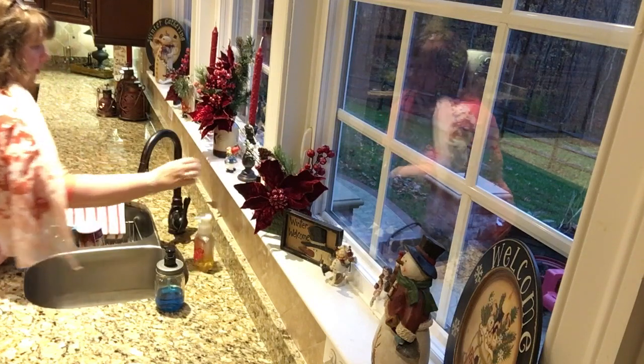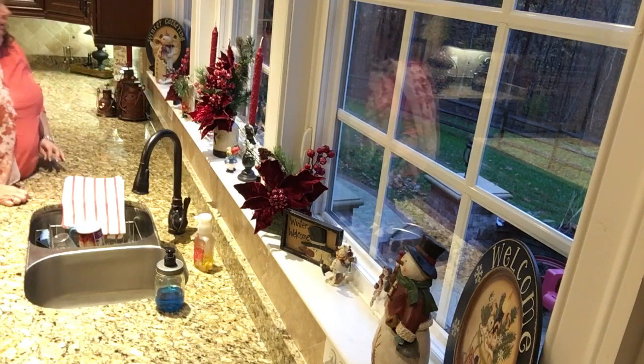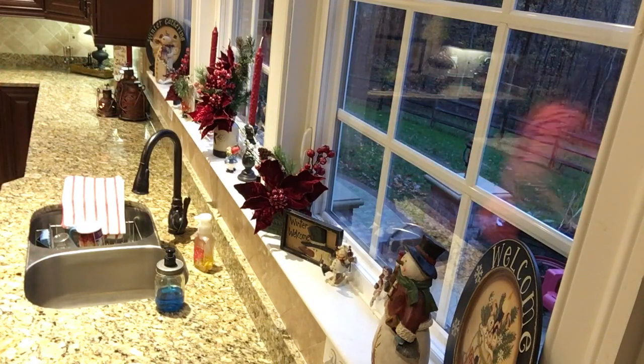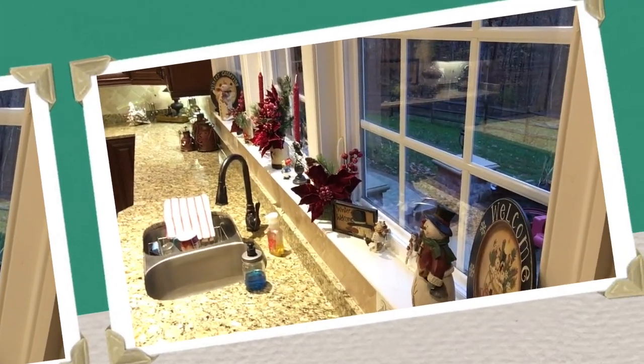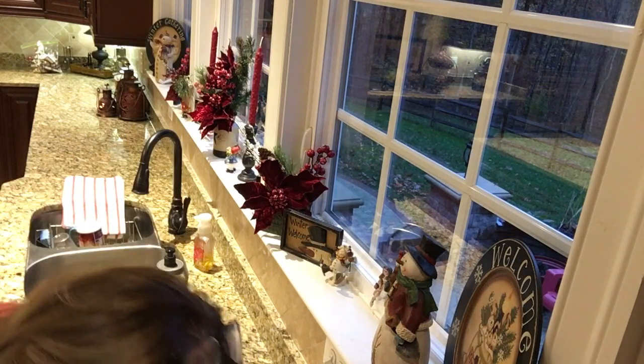Closer to the candle maybe. And one there. And that does it for my windows. Now, I do have this little snowman fella, this guy. And I know he plugs right in here by the coffee maker. He goes right here.